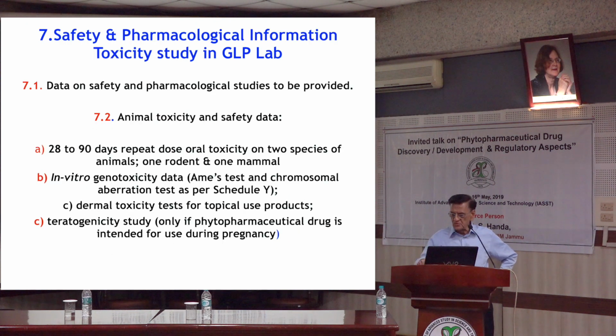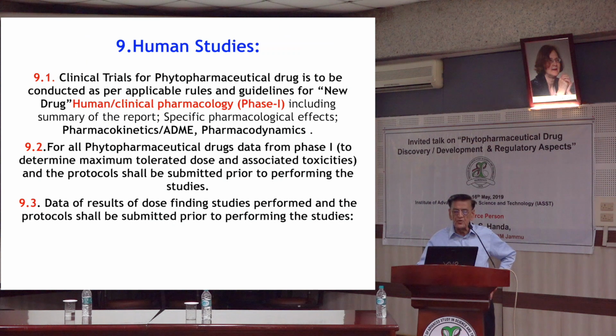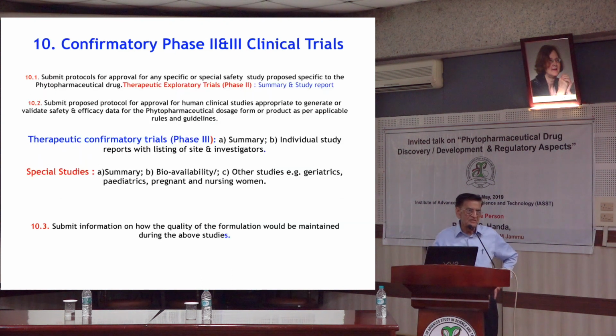So the safety, of course, is a stringent rule for safety evaluation. Then GMP to be followed. Human studies, of course, phase 1, phase 2, phase 3, all these things have to be followed. So every step you have to take permission. For first, you take permission of the Drug Control General of India by applying. The fee is 50,000 rupees for first application, and then followed by 25,000 for subsequent second and third clinical trials.